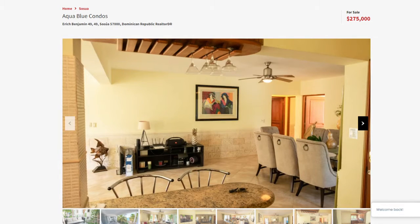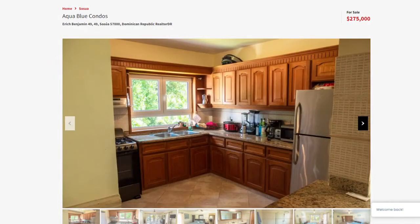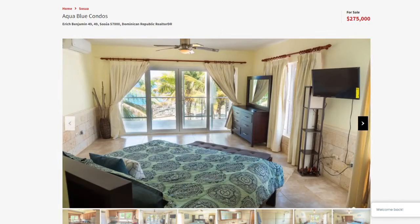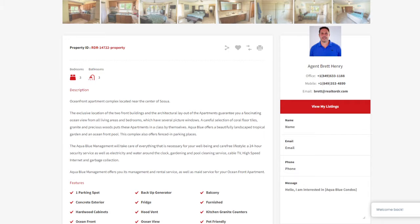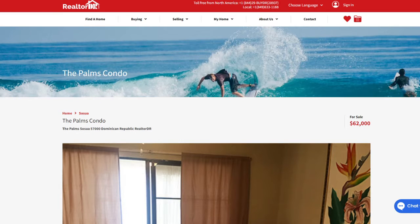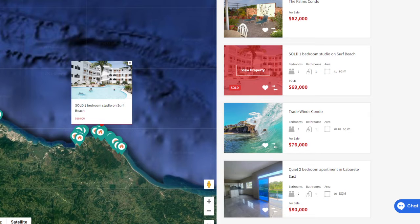Aqua Blue Condos. This is one of the best deals we got out there. If you want to be on the beach in a gated community with reasonable fees, I don't have the fees immediately handy here, but I can get them before you. So that's a good one. Let's see. So that's Palms. We're starting low and going high here.